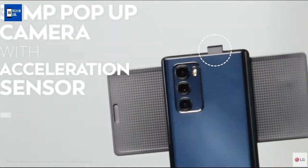Now, this is a cool little feature. If you're like me, you might drop your phone a lot. And in case you do, the pop-up camera automatically retracts itself when you drop it. Check this out. See that? Now it's there.